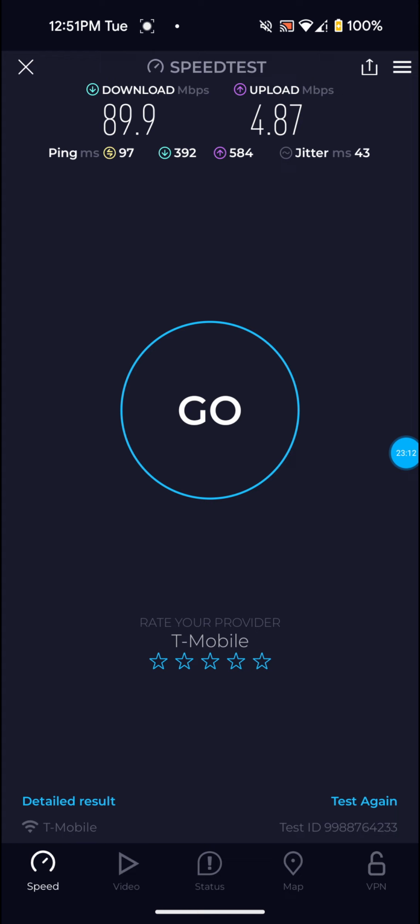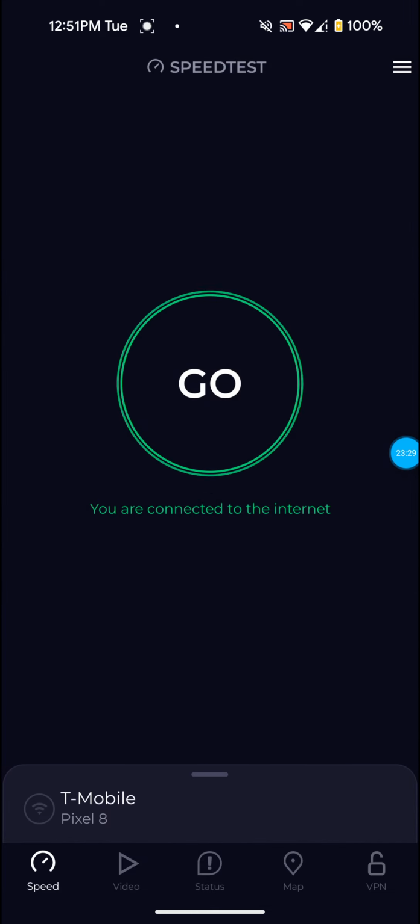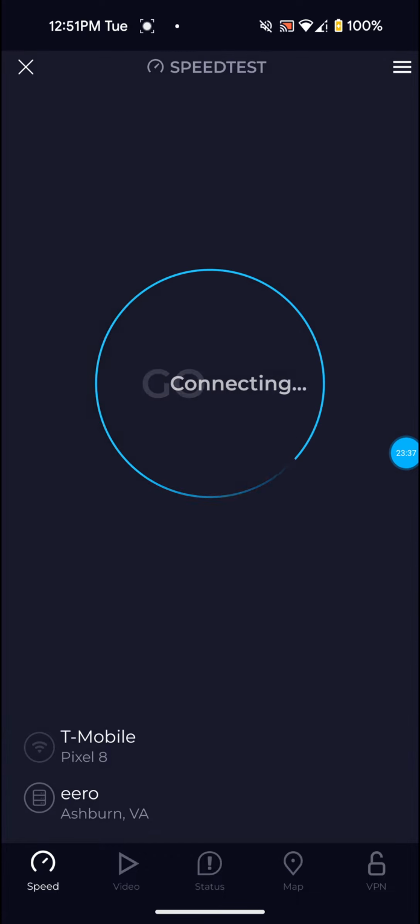So, not good on this one, 89.9, 4.87 on the upload, and the download, like I said, 89.9, and the ping 97. And this is actually coming from the server. Let me see if it's the Ashburn VA. Yeah. So this is actually coming from the server that's normally faster. So something's definitely going on.